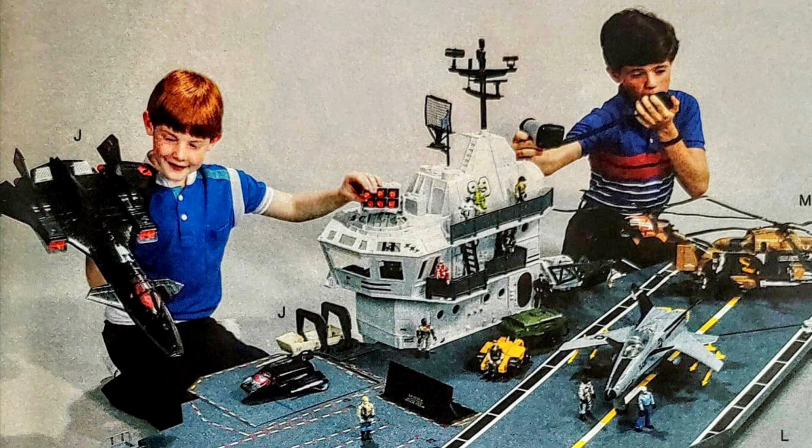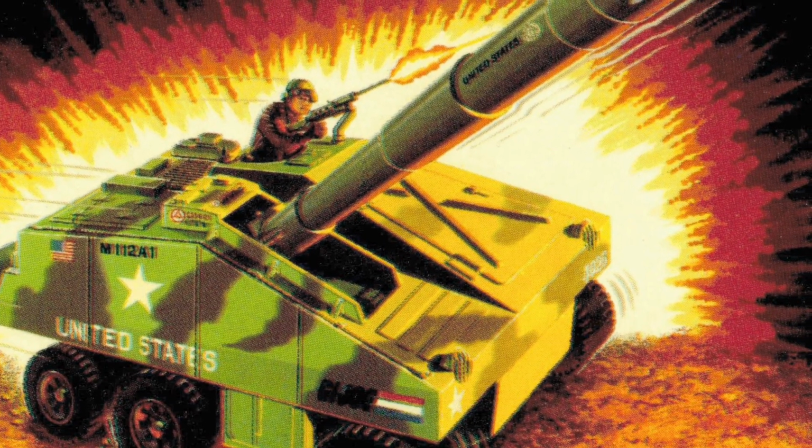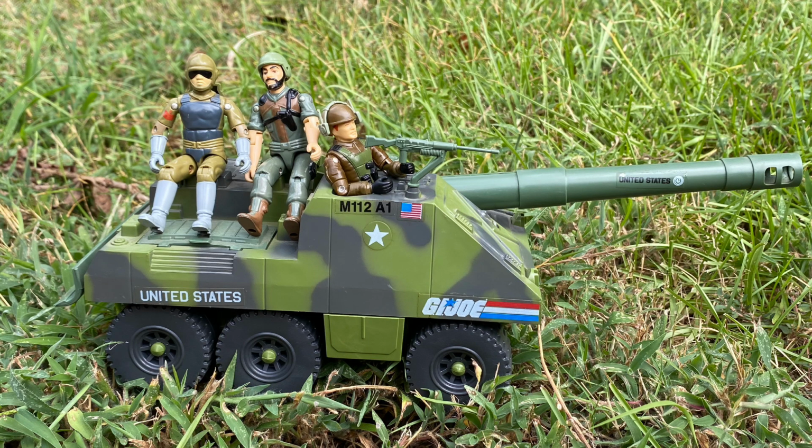When you were a kid growing up in the 80s, you kept a mental checklist of all the toys that you wanted. But at some point in your adolescence, you forgot that list and started obsessing about the girl in your science class. When I was 12, G.I. Joe's self-propelled cannon dubbed the Slugger was at the top of my list. But there was this girl, and I never got it. Until last week.